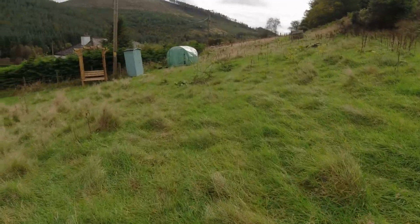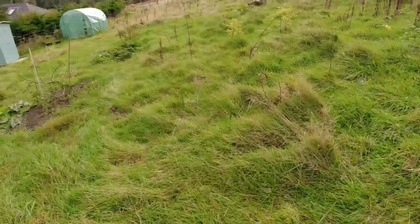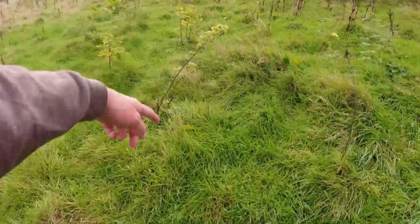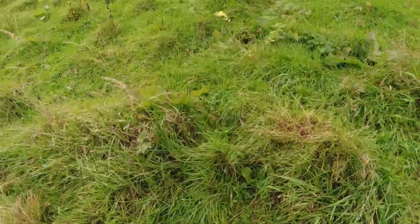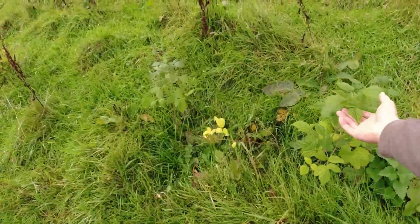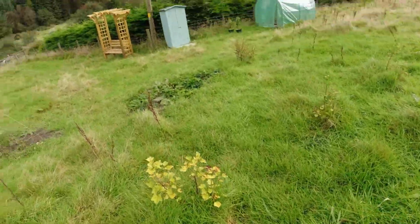And then over here there's some bushes. I think it's currants, like red currants or black currants or something like that. These little dudes here are little red currants or black currants. That's something else as well, something eventually edible. That's edible, I think, same stuff.